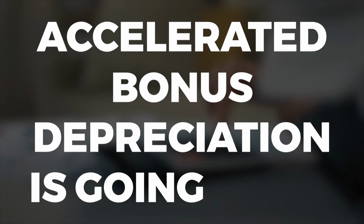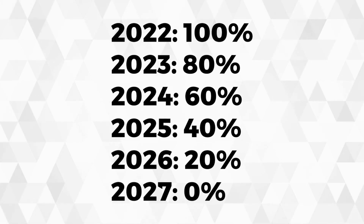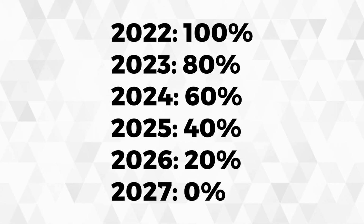But accelerated bonus depreciation is going away. In 2023, you can only take 80% of that value, and it only goes down from there. I'm just a lawyer, but I've had many of my asset protection clients save hundreds of thousands of dollars using this strategy. So reach out to a qualified real estate CPA as soon as you can.